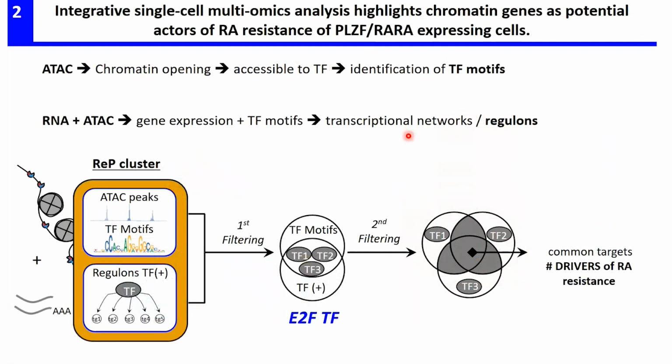So after that, we decided to focus on regulatory networks. As I told you, ATAC-seq is able to monitor chromatin opening, and when the chromatin is open, it becomes accessible to transcription factors, and we can identify transcription factor motifs, which are specific sequences recognized by the transcription factor. And the integration of both datasets allows us to look at regulon activity.